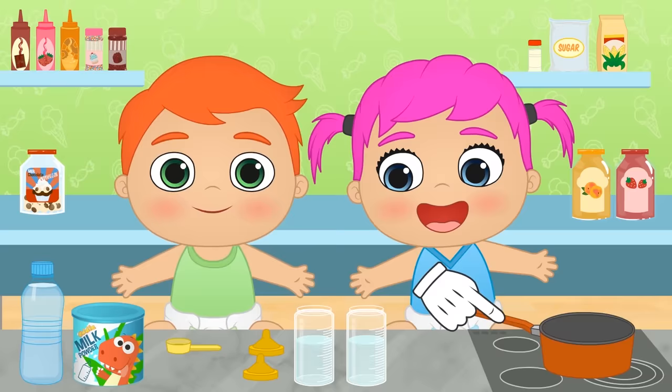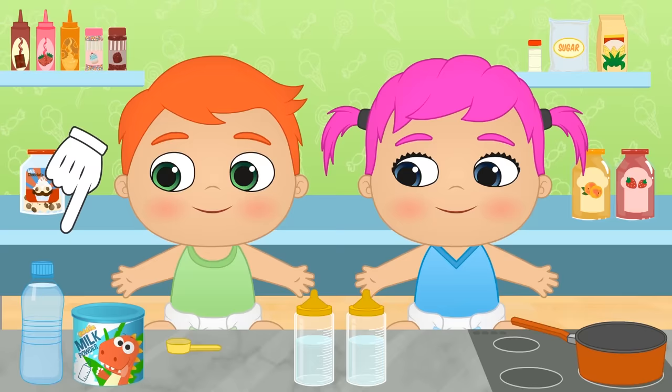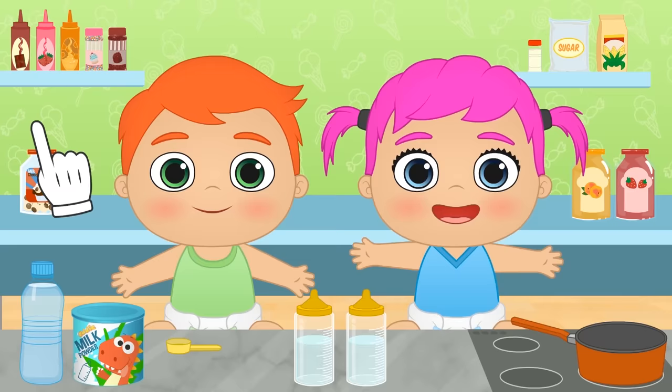Checking the temperature is very important. We don't want you getting burnt. And remember to always use bottled water instead of tap water. Babies are very delicate and we must give them only the best. Of course, Lily, only the best for you.